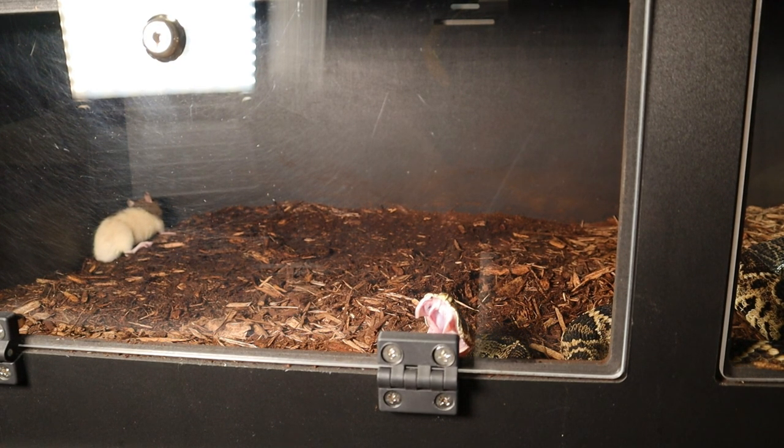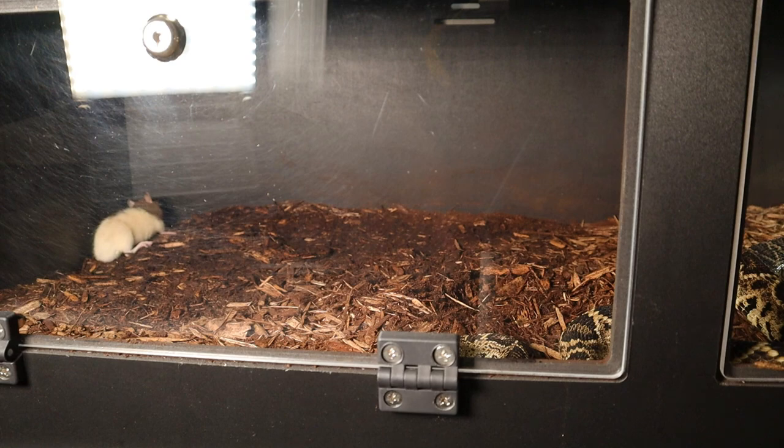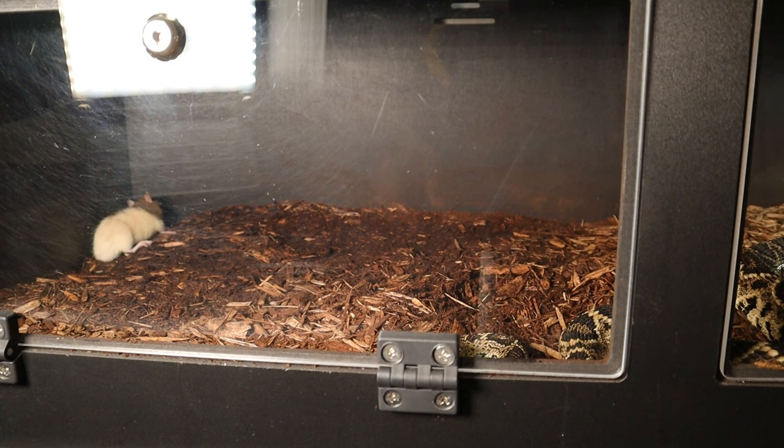So, I'll probably be making my own cages pretty soon. Let me know if you guys want to buy one. They'll probably look real similar to these here. But I will make them for venomous snakes and make some cool things for them as well.